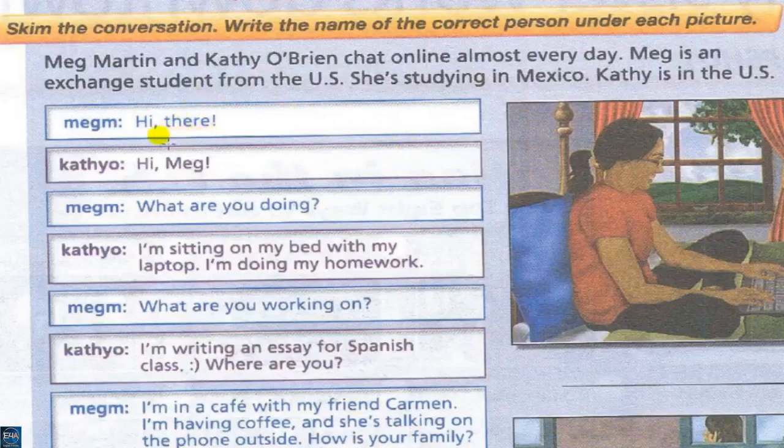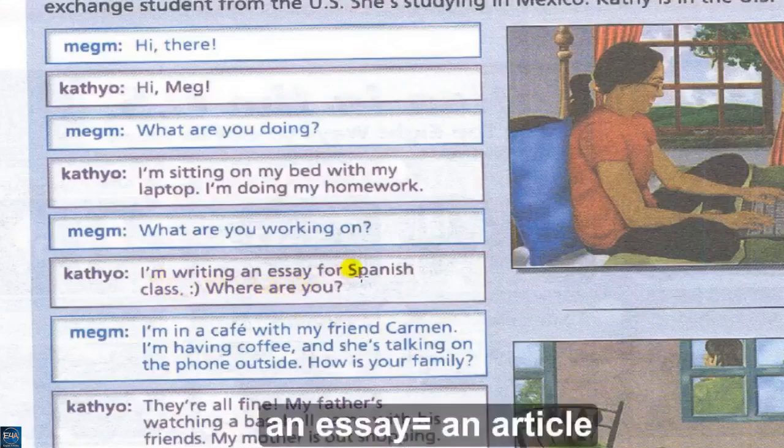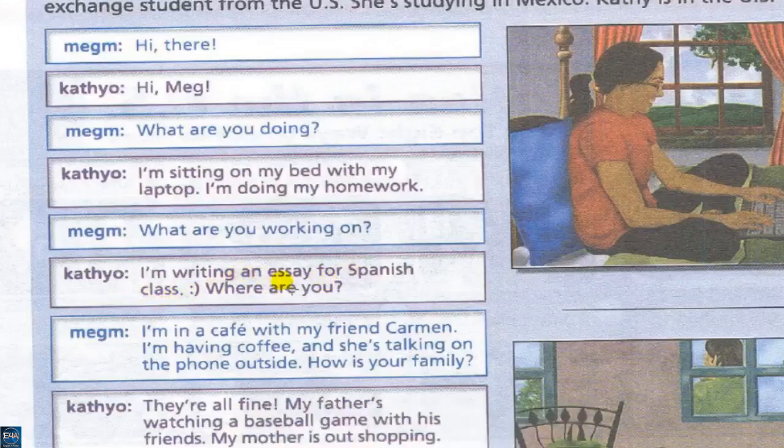Hi there. Hi. Hello. Hi, Meg. What are you doing? Cassie. I'm sitting on my bed with my laptop. I'm doing my homework. So this is Cassie. What's she doing? She's sitting on her bed with her laptop. She's doing her homework. What is Cassie doing exactly? What is she working on? She's writing an essay for a Spanish class. She's writing an article for the Spanish class, for the Spanish lecture, an essay, an article.